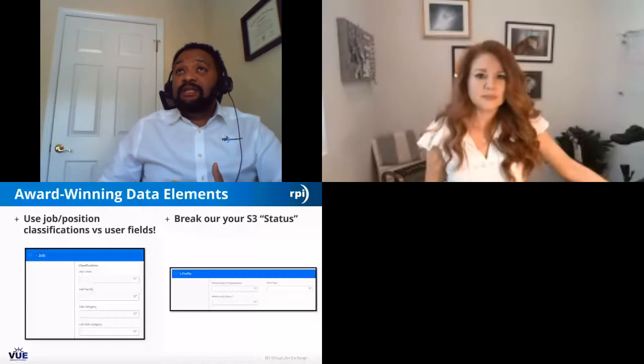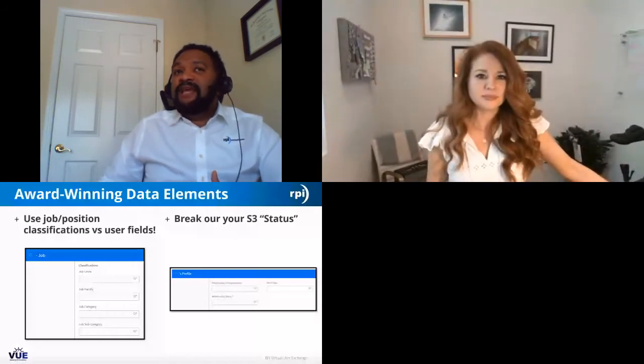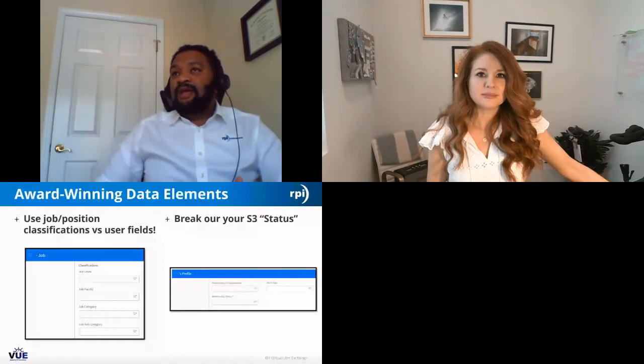One section that is always top of mind is what we call our job and position classifications. Those are delivered fields such as job level. You may say that your most junior level is an intern, and maybe the levels go all the way up to executive management, right? Then you may have your job family. So maybe there's a nursing job family. Maybe there is a pharmacy job family. If you're a municipality, maybe there's a fire job family.